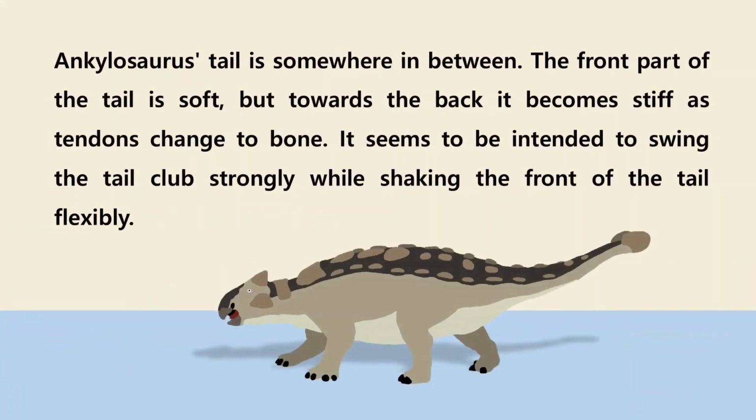Ankylosaurus' tail is somewhere in between. The front part of the tail is soft, but towards the back it becomes stiff as tendons change to bone. It seems to be intended to swing the tail club strongly, while shaking the front of the tail flexibly.